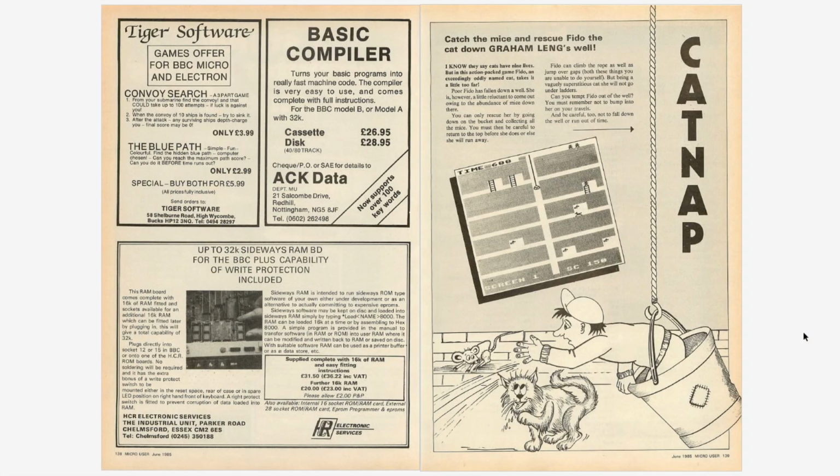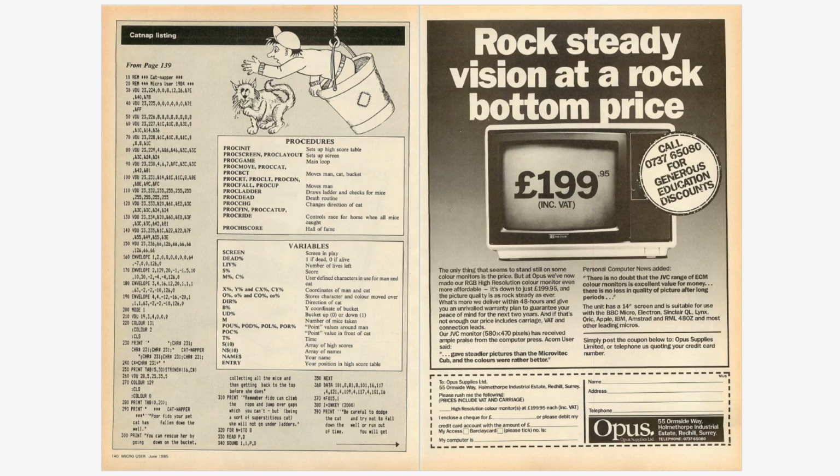It certainly sounds like an interesting idea, and the listing begins on the next page, along with the customary boxouts that feature in most Micro User listings, giving an overview of the procedures and variables used within the game.